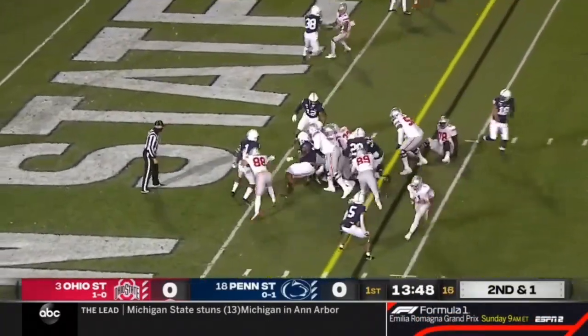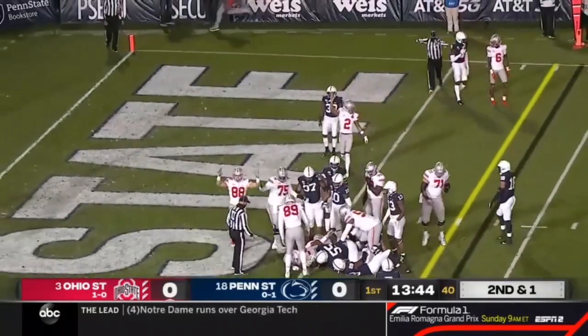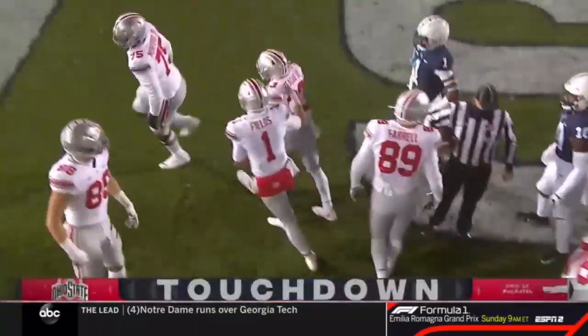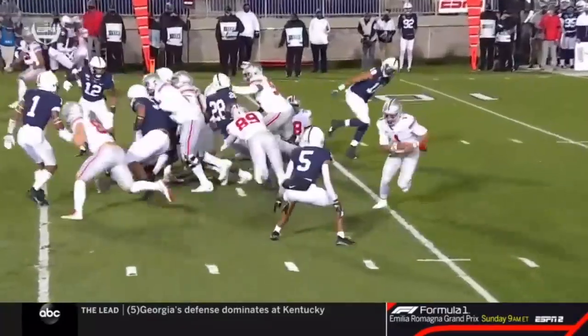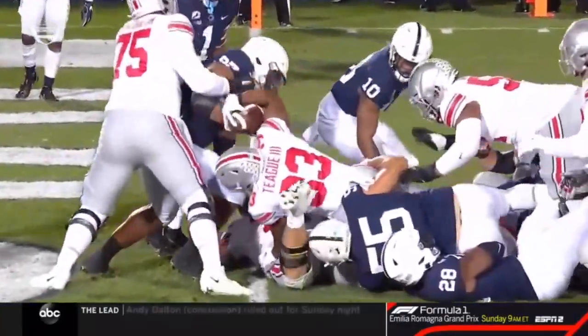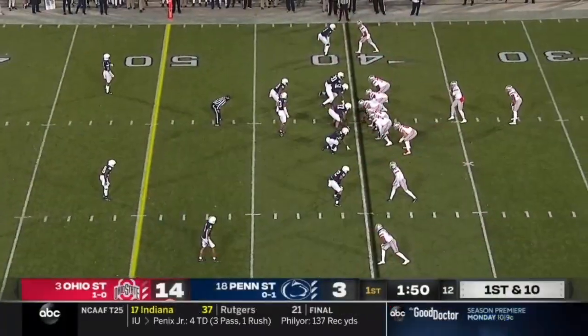2nd and 1. Teague barrels down near the goal line, stretching. No signal yet. Touchdown, Ohio State. On their first possession. No passing from Justin Fields. Ohio State runs the ball on 3 straight plays. Teague clearly not down, gets across and into the end zone for the touchdown. But he's just got it.